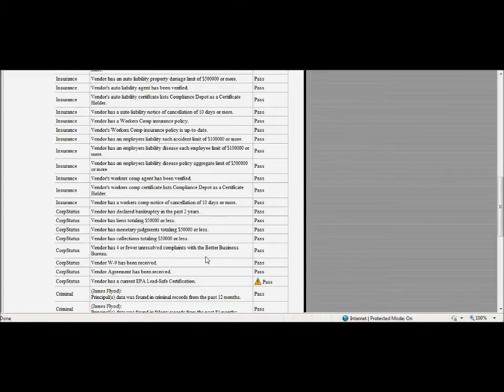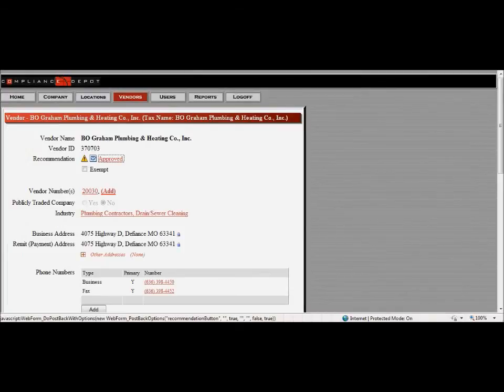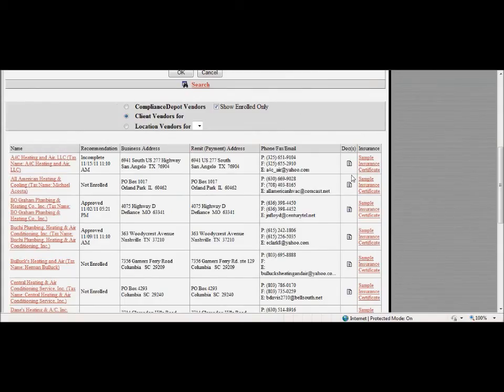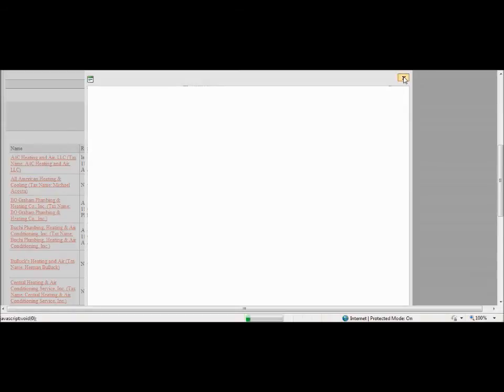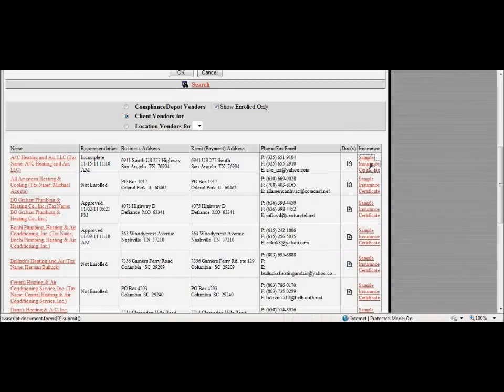So that's pretty much a quick overview of where to look, where to find your pass and fails, where to find out if you're ready to use a vendor, where you can find a copy of their insurance documents and their W-9 documents, a copy of a sample insurance certificate. Again, this is vital. You'll use this a lot, especially when you see incompletes for wording problems on the additional insured, and coverage amounts. You can pick your sample insurance certificate, print out a copy of it, compare it to the insurance document that they have on file for the vendor that you're looking at. This is one of your #1 tools.